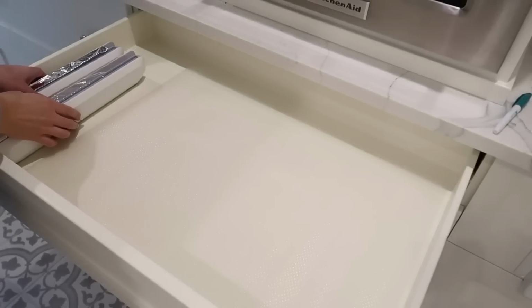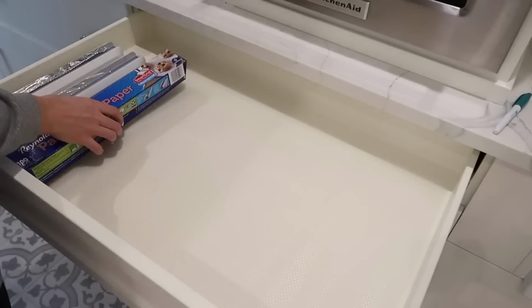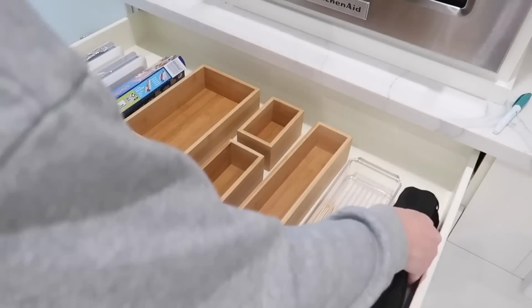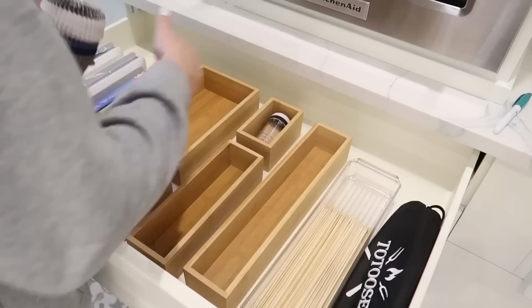Okay, here's what I decided to do with the top drawer in the pantry. I love these wooden organizers because you can configure them however you want, and they just help keep things in place and make it look really clean too.